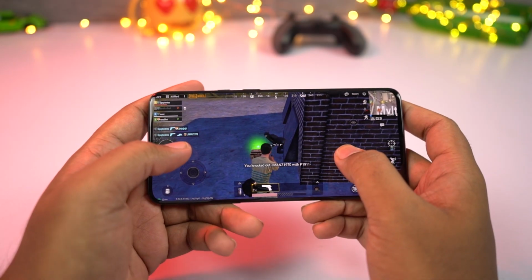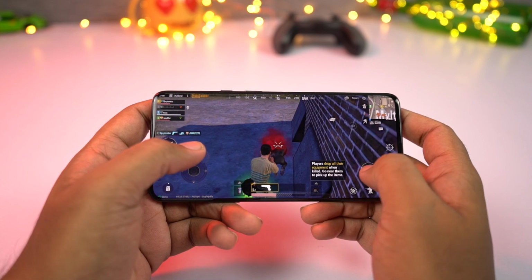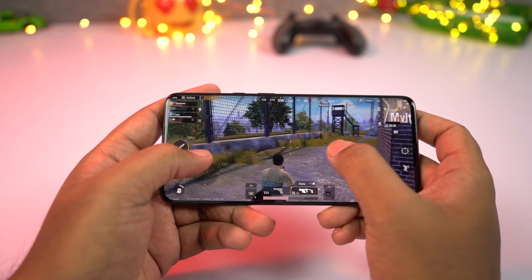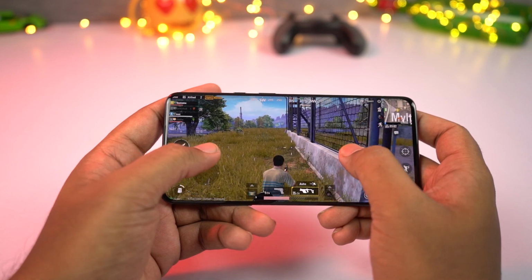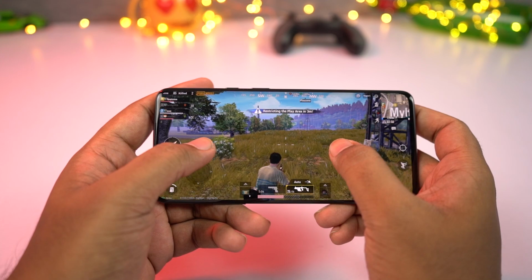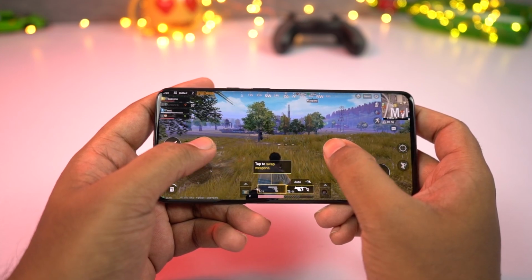Now the next best thing about this phone is performance. Under the hood, this phone sports a Snapdragon 855 Plus processor with Adreno 640 GPU, with base variant sporting 8GB of LPDDR4X RAM and 256GB of UFS 3.0 storage. Just like all other OnePlus phones, even this phone is a beast when it comes to performance.